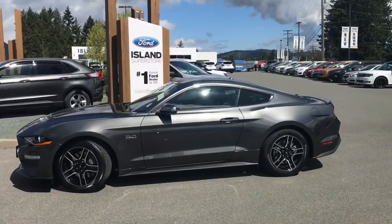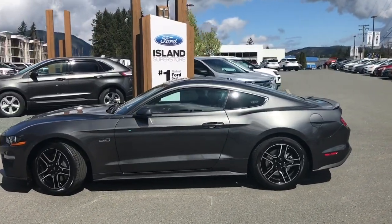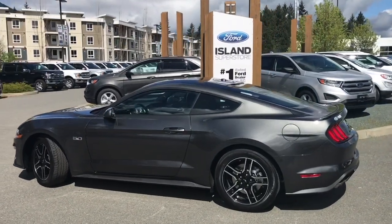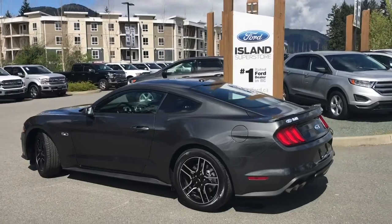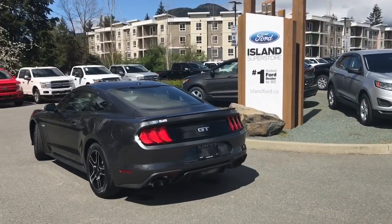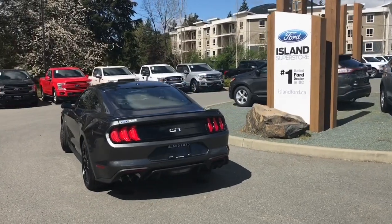Today we're looking at a 2019 Mustang GT Coupe in magnetic with black cloth interior, seating for 4. This has a 5-liter V8 engine. It's a rear-wheel drive. It has LED headlights and taillights. It also has a backup camera, and it's really easy to get into this vehicle.